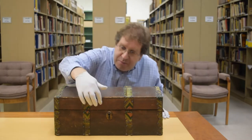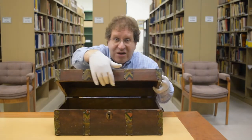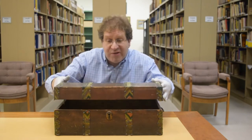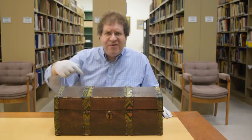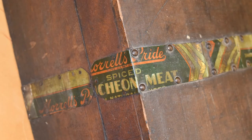It has a big prominent keyhole in the front, but the lid doesn't actually have a latch, so it can't really function as a lock. The other strange thing is that it has these tacked-on strips of metal that make it look like an old-fashioned strongbox or treasure chest. But if you look closely, it turns out that they're just flattened pieces of metal that have been cut out of food tins, specifically from cans of Morel's Pride spiced luncheon meat.